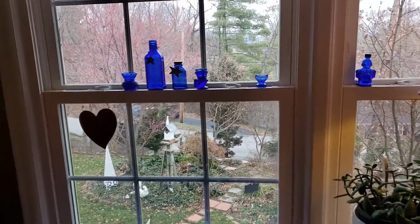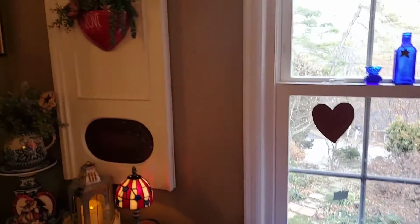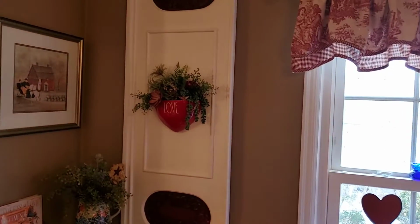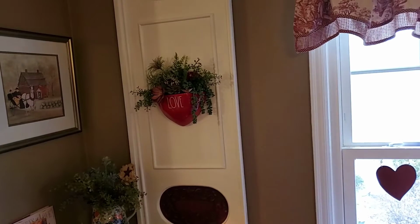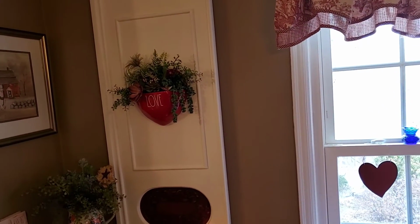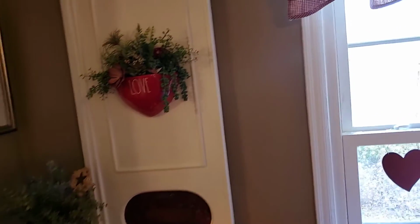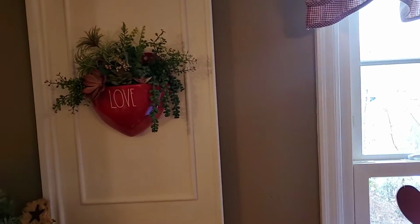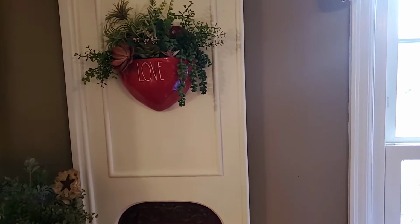And my cobalt stays in the windows most of the time too. Back there you can see the Ray Dunn red heart with a succulent arrangement in it. I got the idea of putting the succulents in it from my friend Vicky. And I just think this red looks beautiful on this architectural piece, which was actually a part of one of those old pianos.